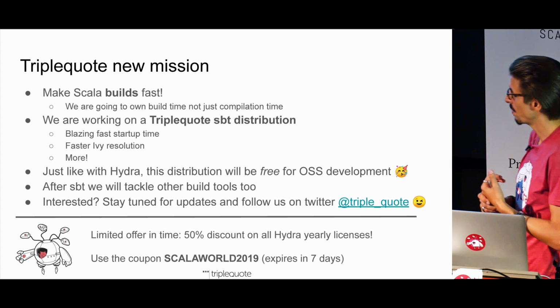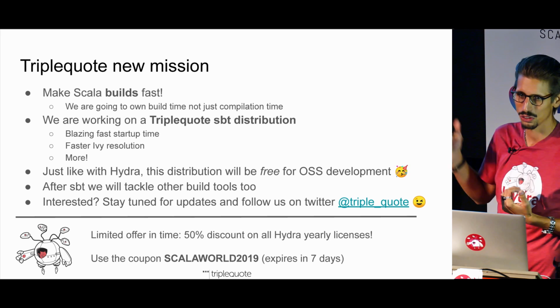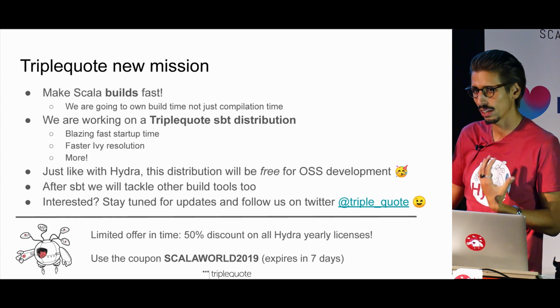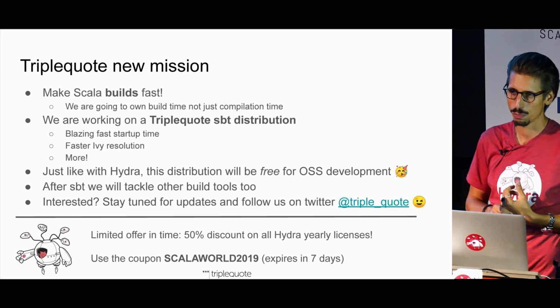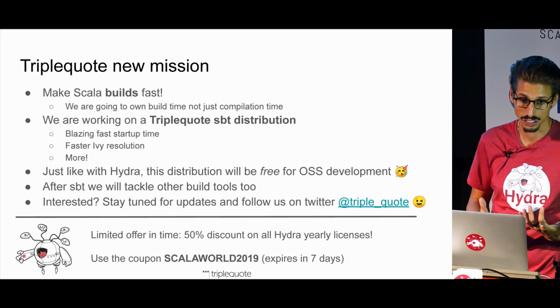So today, actually, I have quite an interesting announcement. Triple quote, we're going to expand our mission. Our mission was we wanted to own compilation time, and that's why we created Hydra. But since we felt that everyone is complaining about build times, we're going to expand our mission and own build times. So we're going to make Scala builds faster.